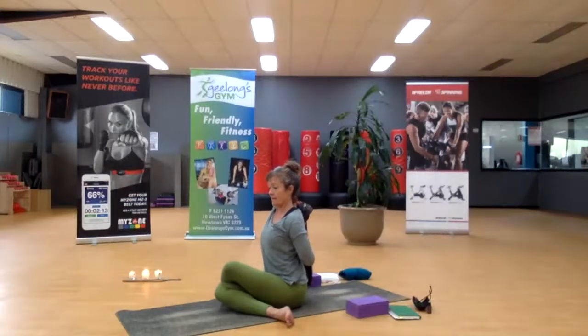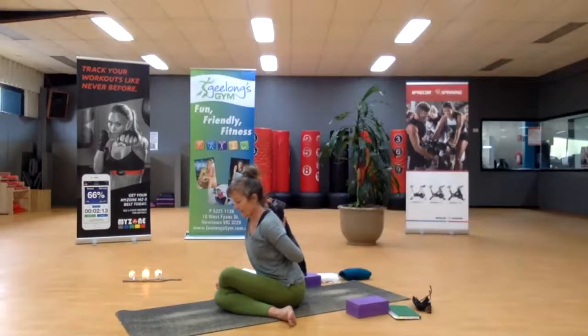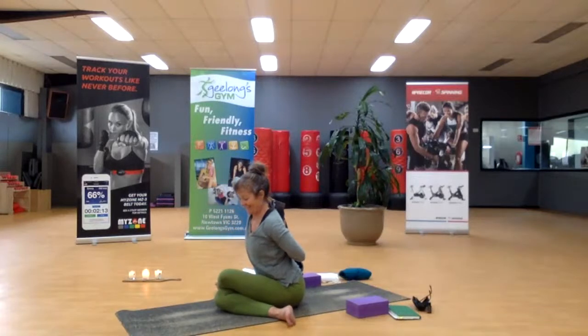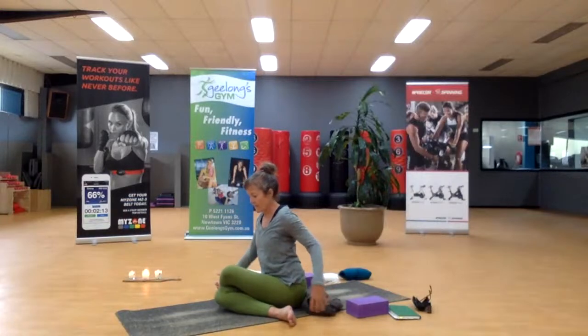So lift up, down. Right arm up, left arm down. And then you can also lean forward, keeping the spine straight. No hunching over in the shoulders. So don't do this, do this. Okay, now let's break the pose, just releasing and letting go.